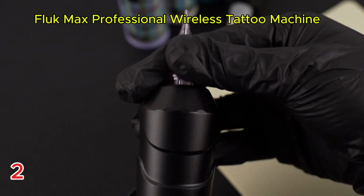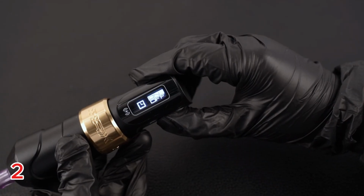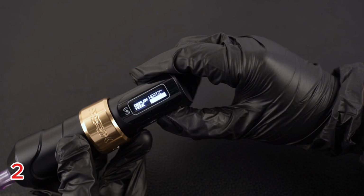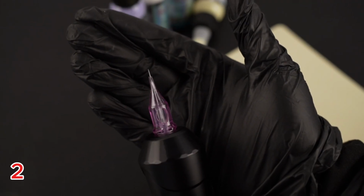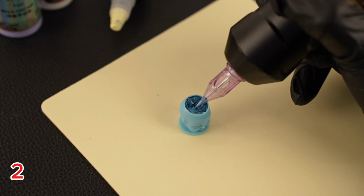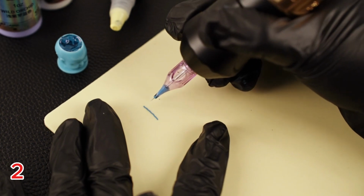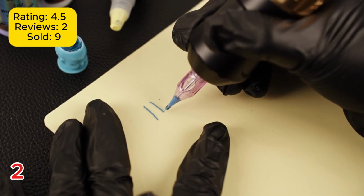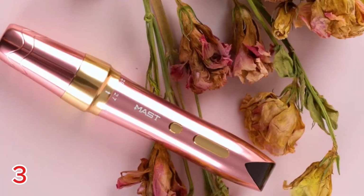Number 2. Fluck Max Professional Wireless Tattoo Machine. The Fluck Max operates without any cords or cables, allowing tattoo artists to work with complete freedom and flexibility. This wireless design eliminates the hassle of tangled wires, making it an ideal choice for those who want a more streamlined and convenient setup. Rating 4.5. Reviews 2. Sold 9.